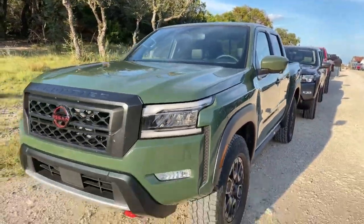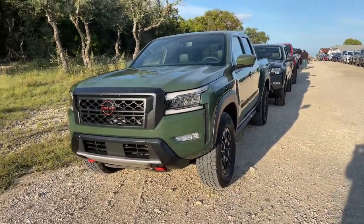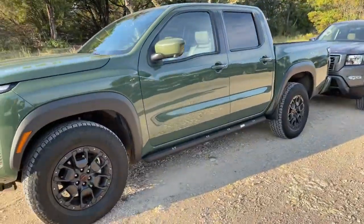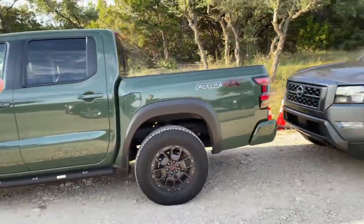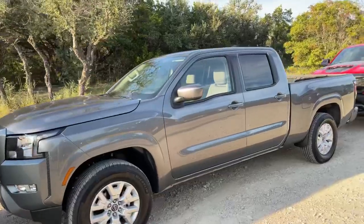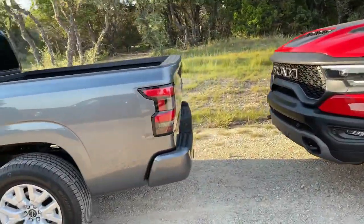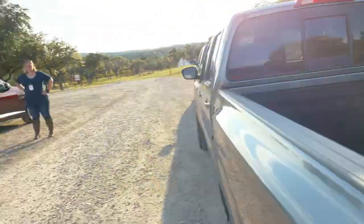Let's start with my old hometown favorite here. Let's see if we can flip this around. We got the new 22 Nissan Frontier, and that is a pretty amazing color. It's not for me, definitely, but this is the Pro 4X trim, and I got to play with these a little bit last week, and a very, very fun vehicle to drive. Now it looks like we've got the cheaper one, I don't know if this is an SV, but it's definitely the long bed, which is actually cool that Nissan brought out the long bed. This is the SV, four-wheel drive long bed, and you can see it's got all the nice goodies to it.